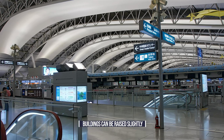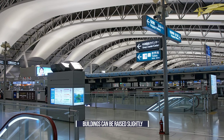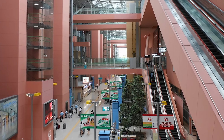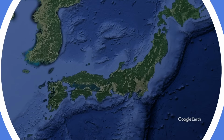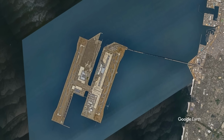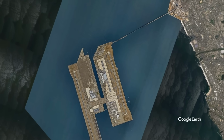The other protection is the ability to raise the buildings. As noted before, foundation columns can be adjusted by inserting metal plates to offset the sinking. This already takes place every 2 years, with each of the columns checked and adjusted as necessary. Kansai International Airport is as impressive as it is expensive. The airport is an engineering marvel and successfully serves the Kansai region of Japan, including the major Japanese city of Osaka. Hopefully, it'll continue to do so in the decades to come.